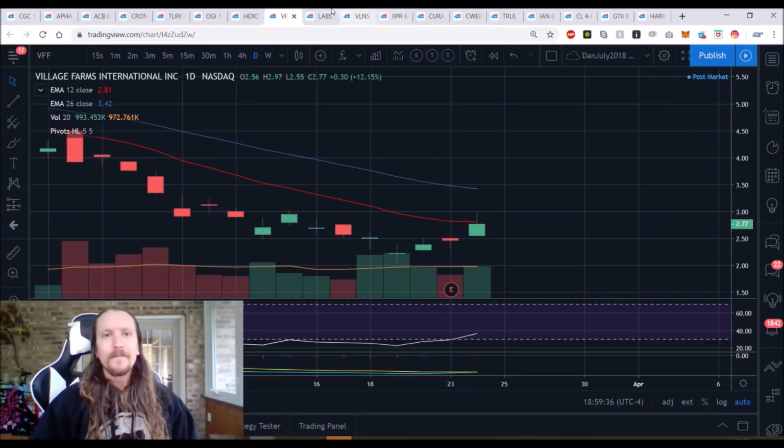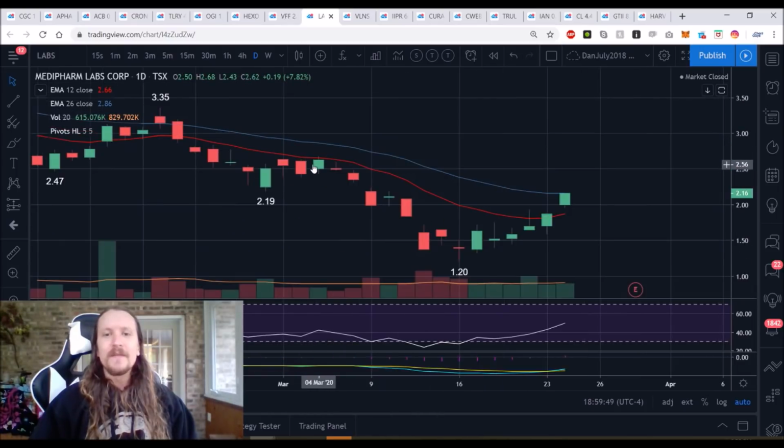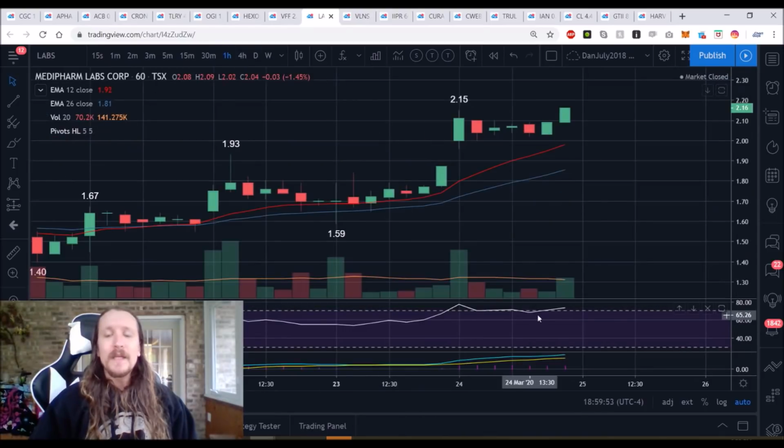to form. Labs, another name, very extended, solid bounce. Congrats to anybody that got in on that. That's what, an 80% bounce at this point. Close at the high of the day, no sign of weakness. But again, we know better. We know that after that size of a move, it's worth scouting for daily consolidation.